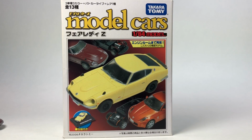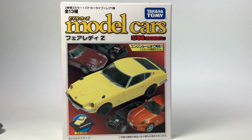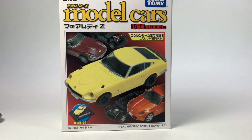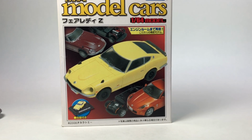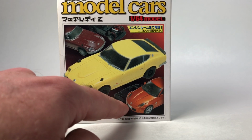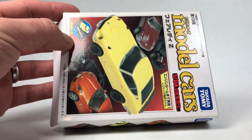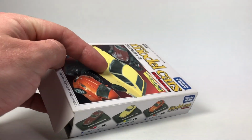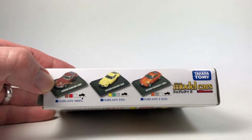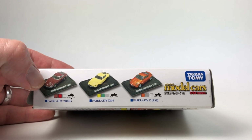Okay, so let's start by taking a look at this model kit thing. Takara Tomy model cars, 1/64 scale model. It looks like you've got the 3 castings right there. We got 2 different, this is a 240Z, 240ZG, 350Z, and I think they have more of these out there, but it does appear they're all plastic body. Here's the 3 right here, Fairlady. So there you go.